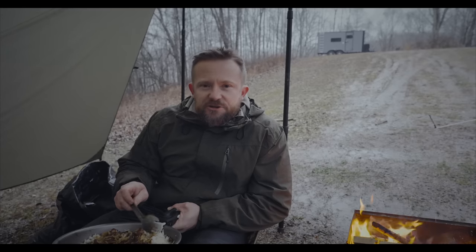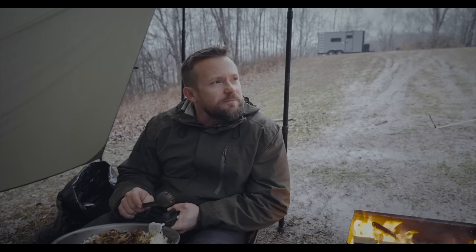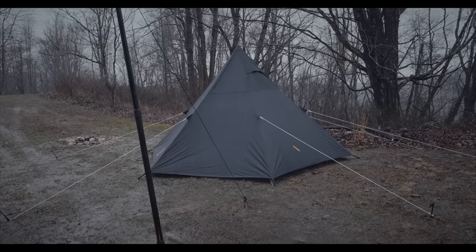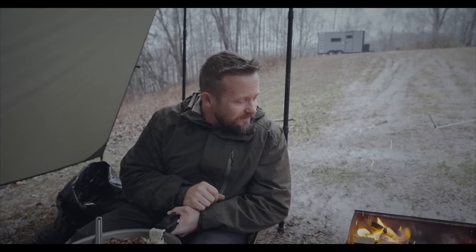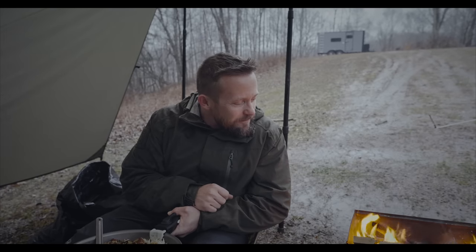This evening, I figured I would share some of my experiences in storms, namely some of the craziest lightning I've ever seen. As it is right now, it's raining so hard, I can't even hear myself think. So I'm going to eat dinner. I'll shut the camera off and I'll bring you all back in just a little bit.